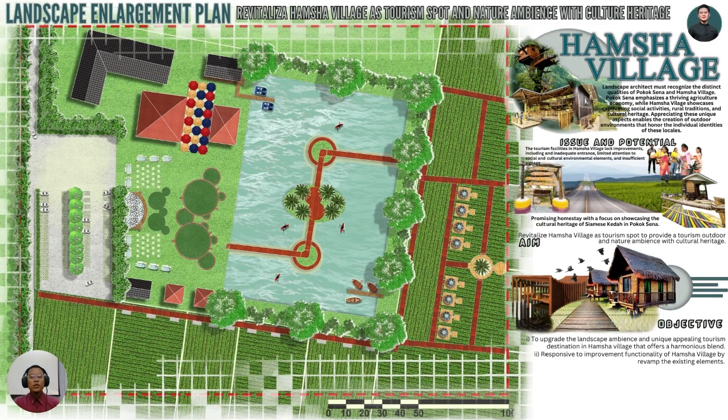We, as student landscape architects, have done a site visit at Pokok Sena, Kedah. I have found at my site the potential and issue. The issue at my site is the tourism facilities in Hamsha village that lack improvement, including an inadequate entrance, and limited attention to social and cultural environmental elements.